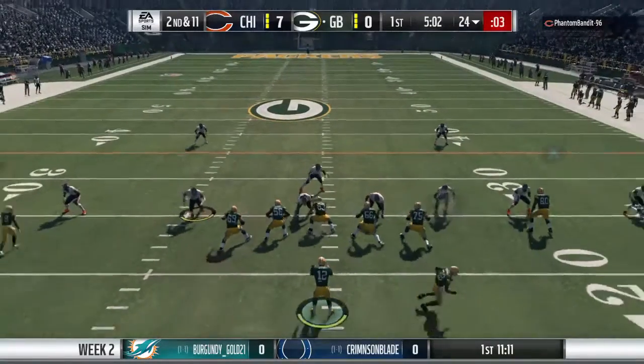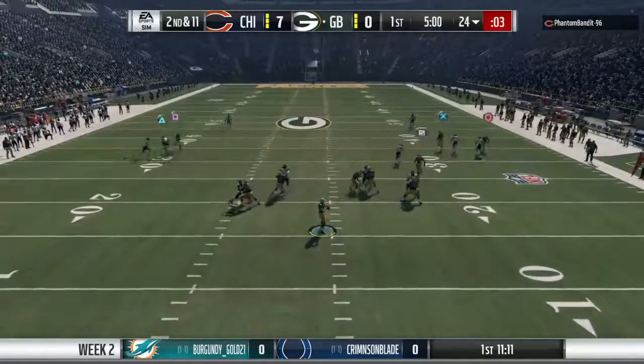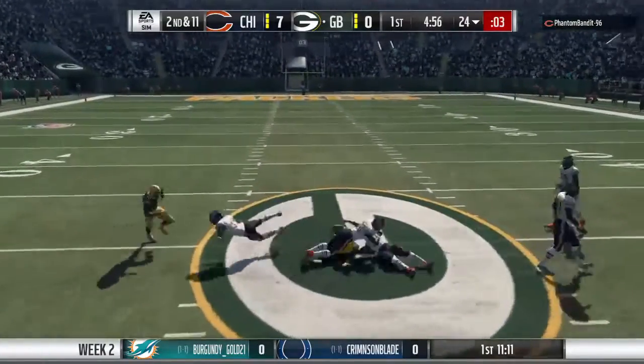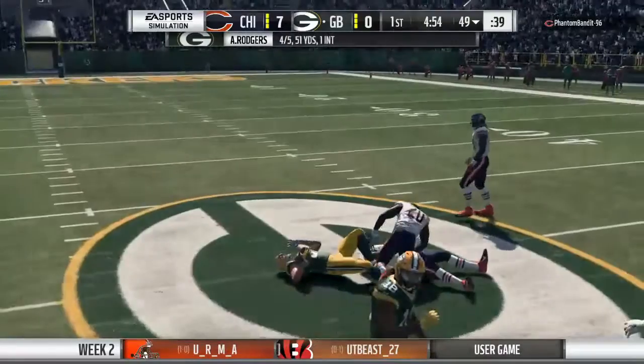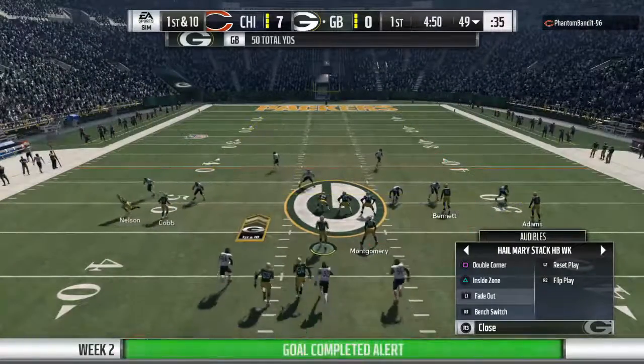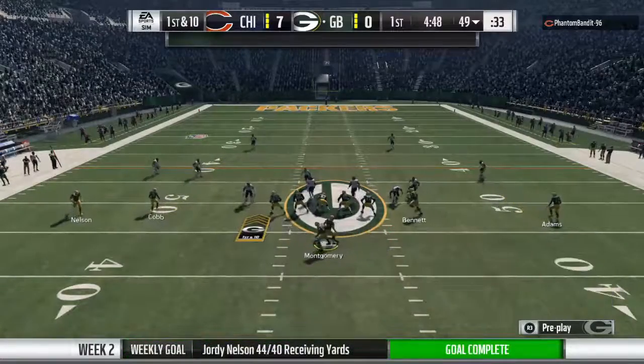Time running out here on the play clock. Now Rodgers, in the middle of the field, he's got Nelson. And he takes this one just shy of midfield all the way to the 49. A really nice gain of 25 yards.